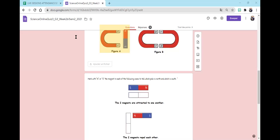Repel. Good job. Can you tell me why? Why do these two magnets repel? Because we have same poles next to each other. The South Pole with the South Pole, or the North Pole with the North Pole. Excellent ya Aya. Good job.